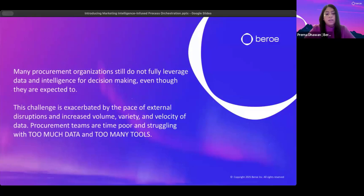I think over the last couple of decades, we've all been hearing about data-driven decision making, a lot about how we are expected to make decisions that are informed, that are evidence based, but the reality is that we still don't do that. A lot of it is to do with us as humans. We kind of use data when it's convenient.